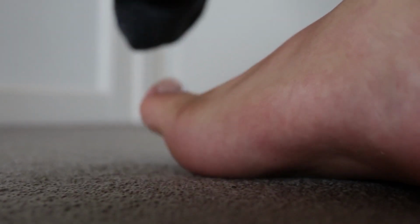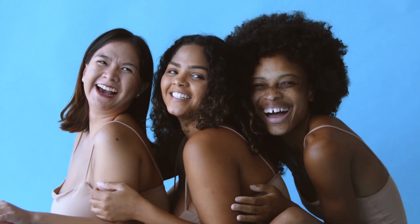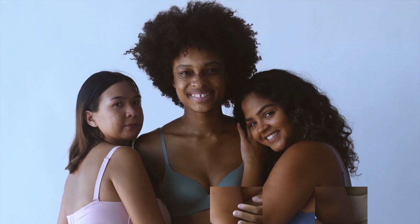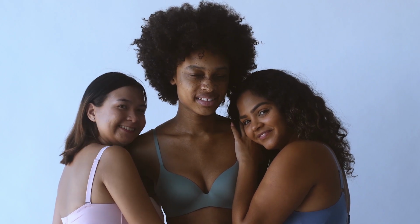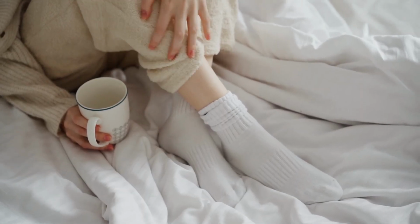Wearing socks with holes can be downright annoying, causing discomfort and ruining the perfect outfit. And as for undergarments, we all deserve to feel confident and supported throughout the day. It's time to treat ourselves to fresh, cozy replacements that not only feel great, but also add a spring to our step and boost our confidence.